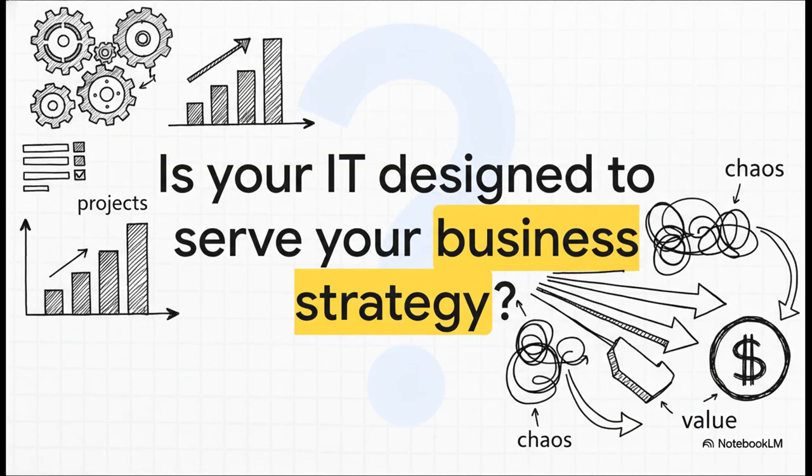And that leaves us with one final question for you to think about in your own organization. When you really look at your IT department, its projects, its budget, its priorities, is it truly designed and aligned to serve the core strategy of your business? Really thinking about that. Well, that's the first step on the path from chaos to value.